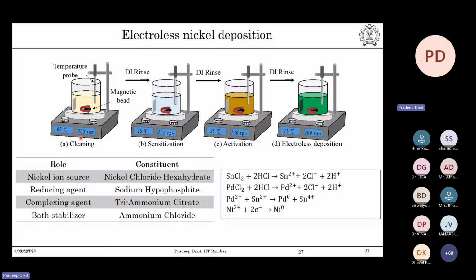First we take these samples, whether it's a glass sample, alumina sample, or polymers, plastic, whatever. First we do some kind of cleaning, then we go for a sensitization step where we deposit tin chloride. This tin chloride results in tin 2 plus, which is deposited on the surface. After that, we perform what we call activation or catalyst activation. This is the most critical step in the electroless deposition method, and it ensures that on the surface we have palladium 2 plus. Palladium works as a catalyst, and on that we can deposit this kind of metal material.